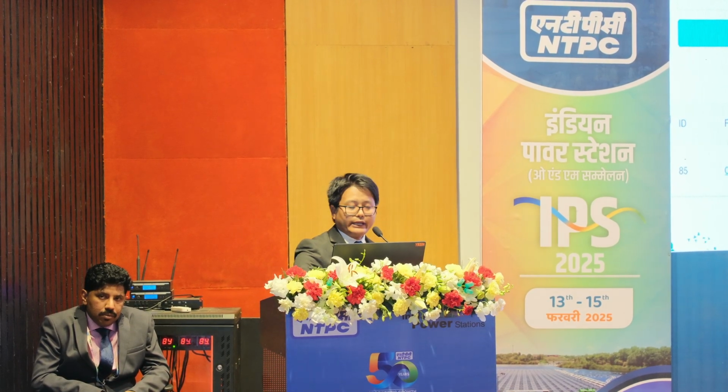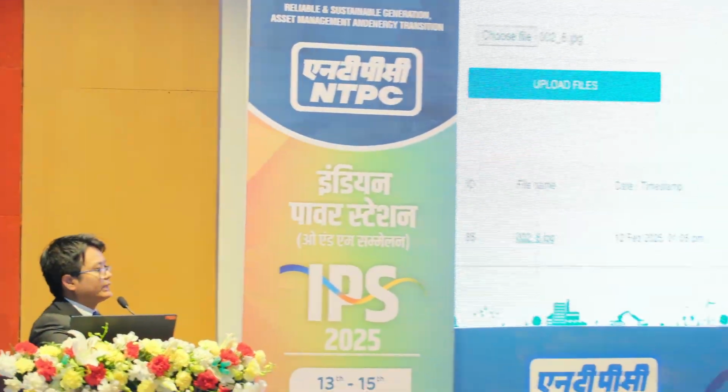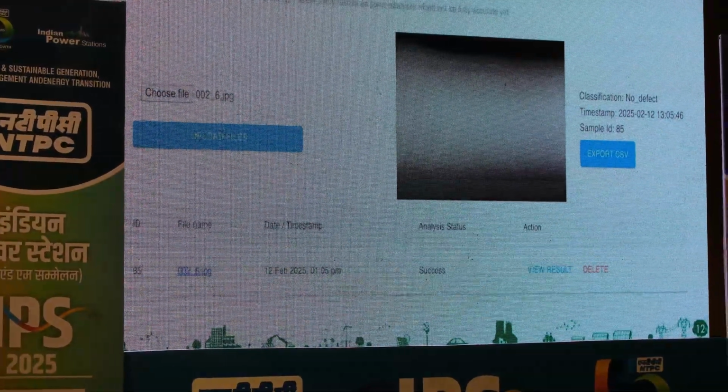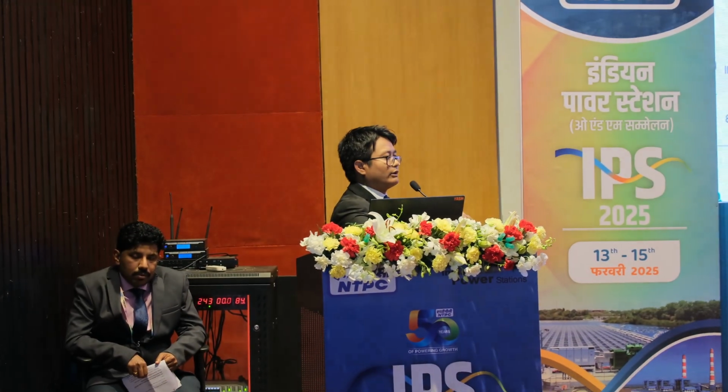Now, the software that we developed is live. We have already built a website where anybody can upload their X-ray image and check what the defects are in their uploaded file. So this will help us in the long run to shift into a model where we are not relying on human interpretation of X-ray images, and will completely shift into AI, so that it will help us reduce the downtime.